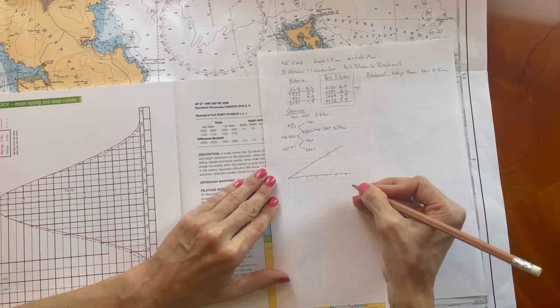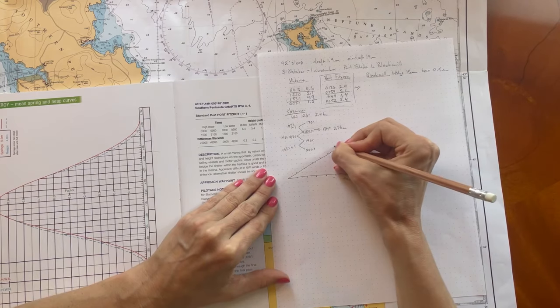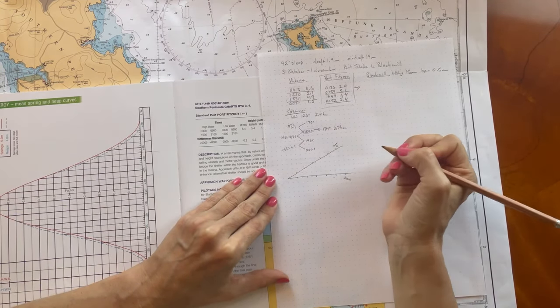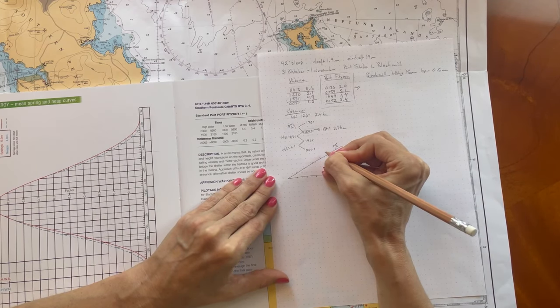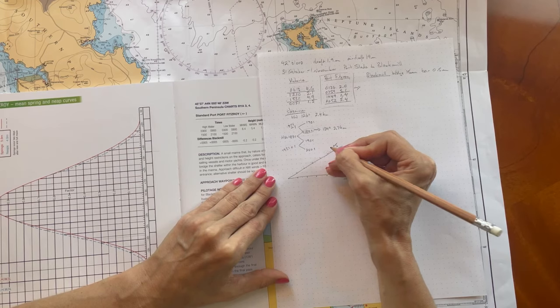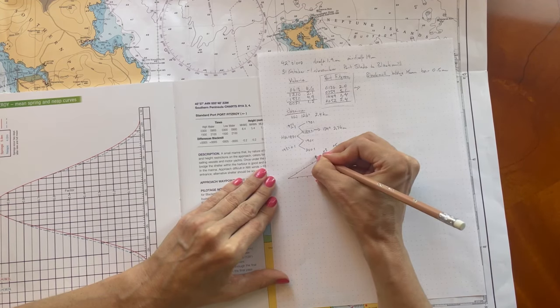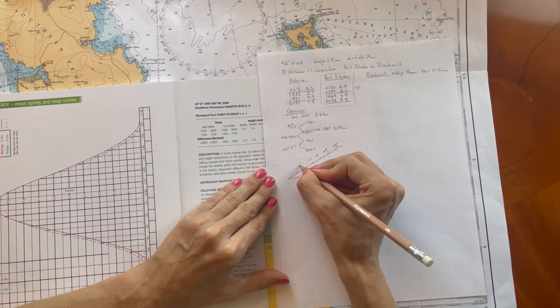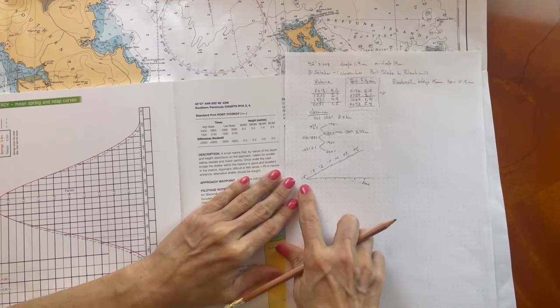So we're going to put 2100 there, and we have plus 5, and we'll go down to, going to go plus 3, and in increments of 2 there, 1, minus 1, minus 2, minus 3, and minus 5.